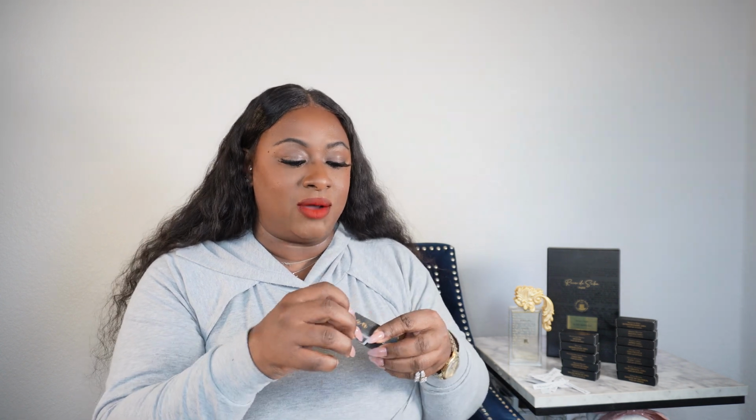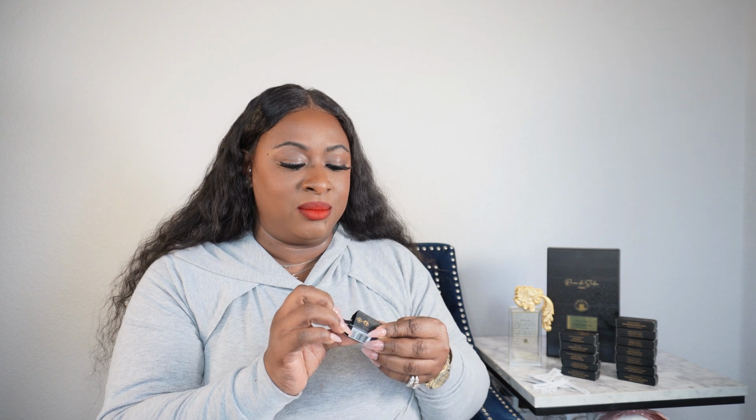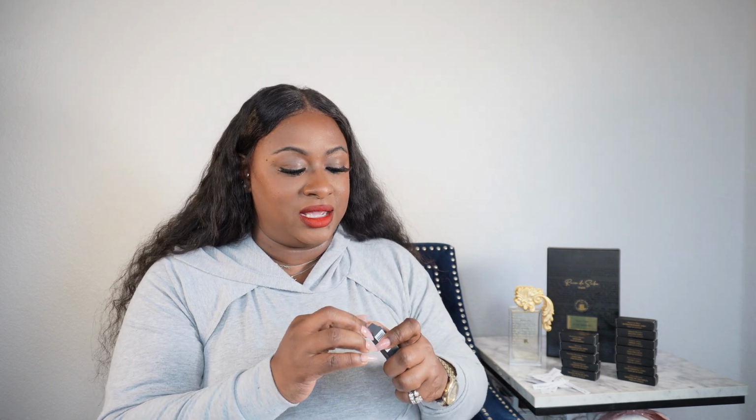So this is the one that initially I was drawn to. This is the one I wanted. And when I was talking to the perfumer, the owner, should I say, he was like, you know what, I'm gonna send you this one. And when you smell them, because they're both good, he was like, I think you would absolutely love this one, once I was talking to him about the notes and the different things that I like.